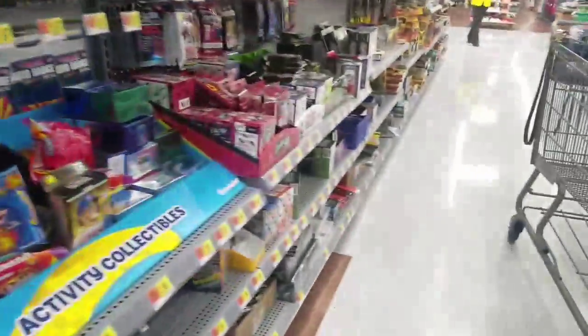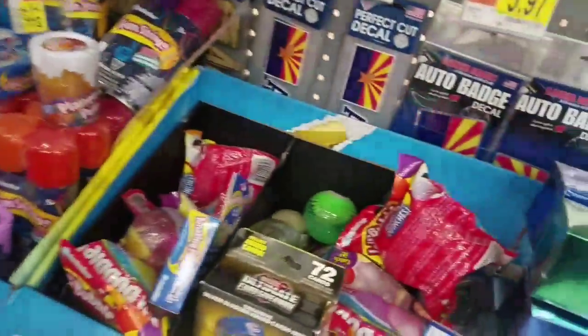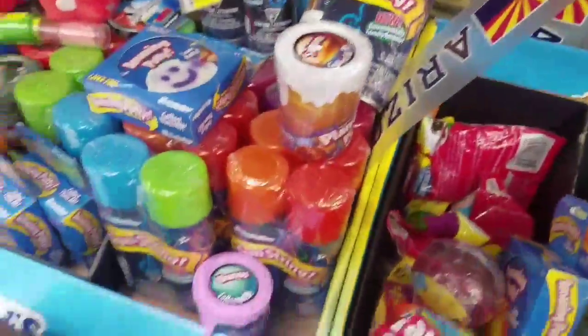And then, you know, like the bounce ball things that they have at Target, they have them here too. Look at them. It's like the ones at Target, guys. It's the best day ever. Really, Dora? It's the best day ever.